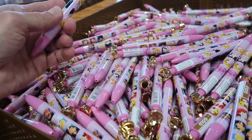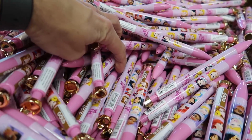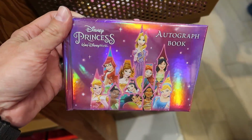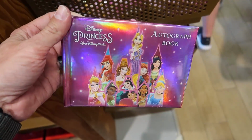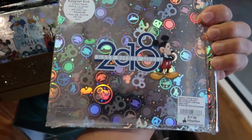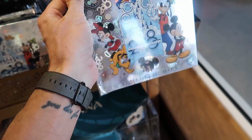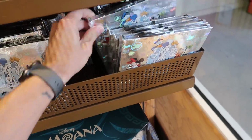For $1.99, they have these princess autograph pens. They've got a lot of them. Holy macaroni. And then for $3.99, they have the matching autograph book that goes with the pen. This one actually comes with a pen, but it does say 2018 on it. None of them have a discounted price on the back, which doesn't make any sense. It should. This is $17.99. Let me just pull one out of the back here.